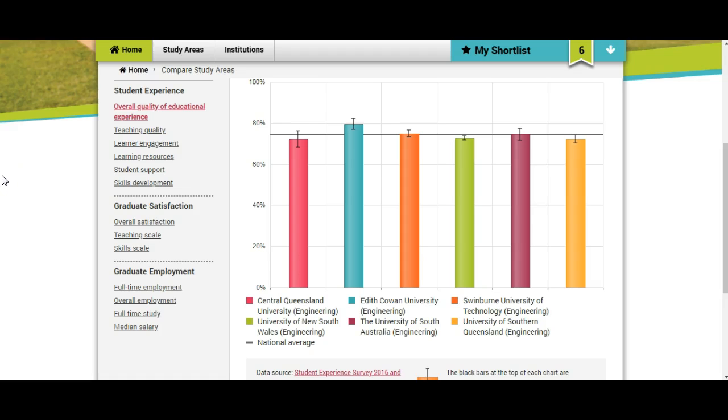So for engineering, in Australia, it says that Edith Cowan University has the best overall quality of education experience. All of the other universities are quite similar. You can see this line here is the national average. So you have Swinburne on the national average, and the University of South Australia is also on the national average. These 2 are below, and this one is also below.